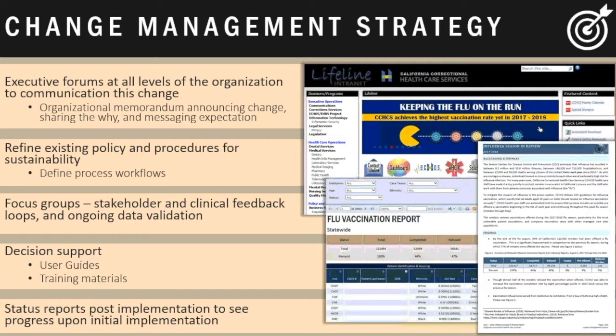Now, in an effort to make our tools as easy to use as possible, decision support documents, including user guides and training materials, were also produced for the reports, and multiple webinars were held. These webinars were led by public health staff with support from the quality management staff who built the report in order to increase awareness of and understanding of the new process and the tools at their disposal.